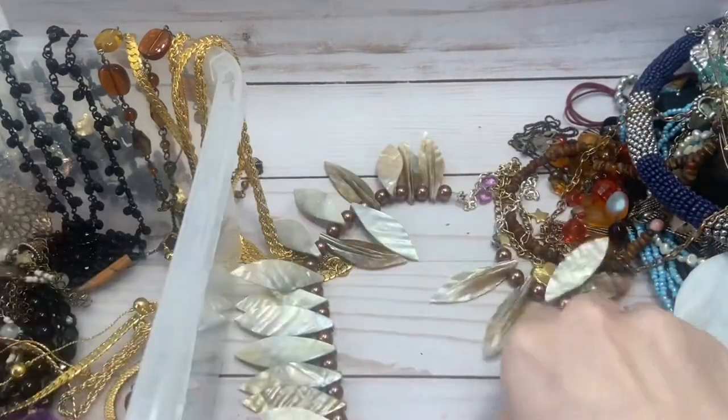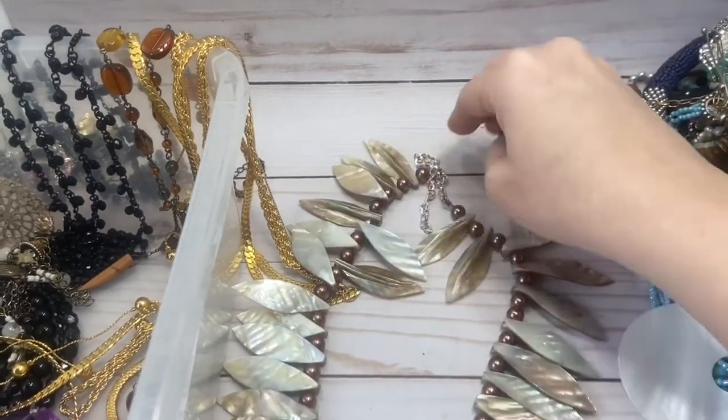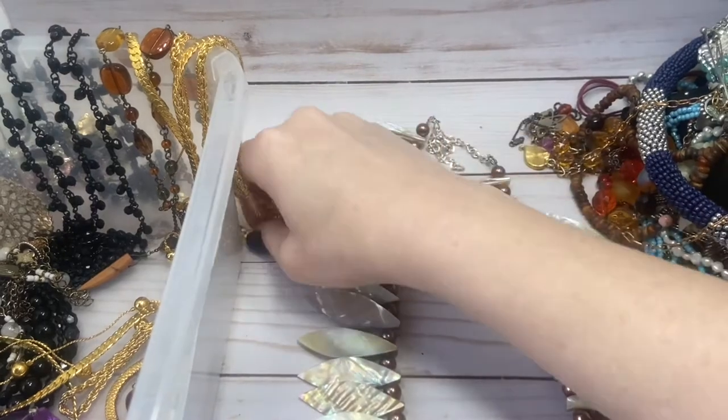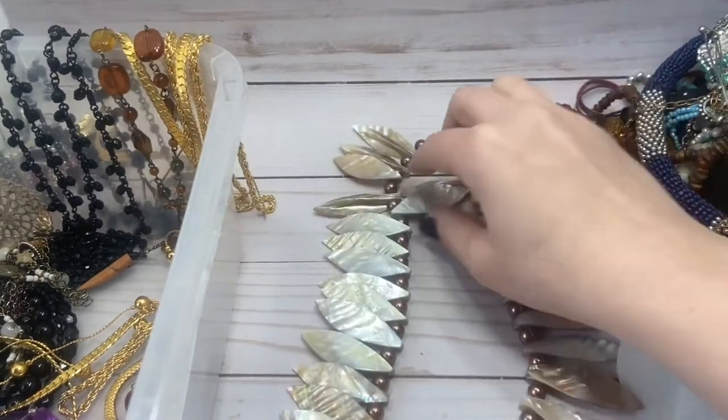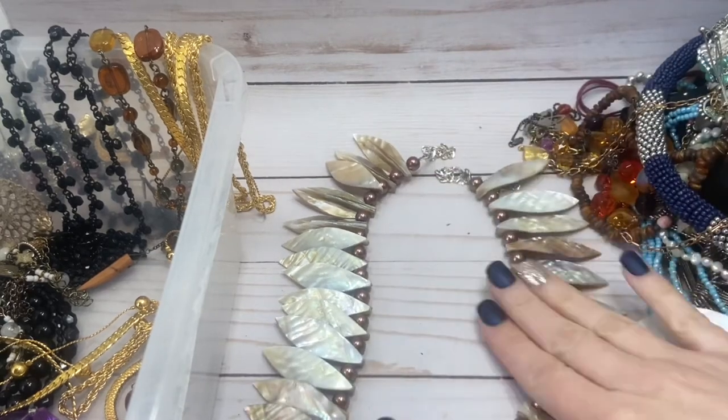I know I'm working in a very small space here. I have to move. The collection has grown too big. Those don't want to go the right way.